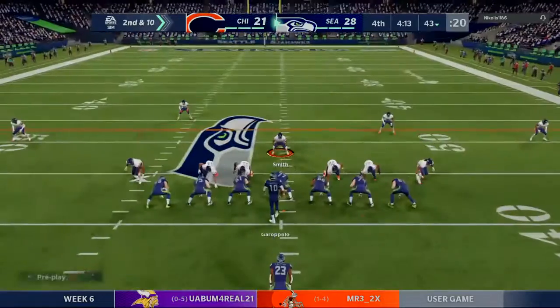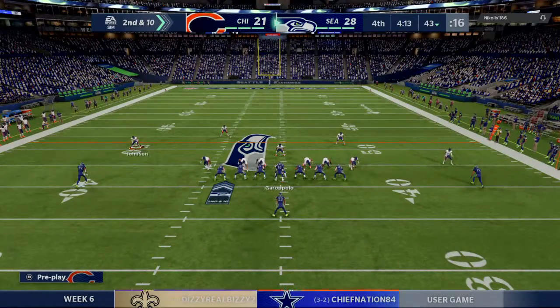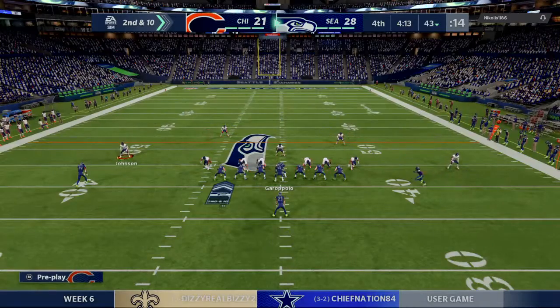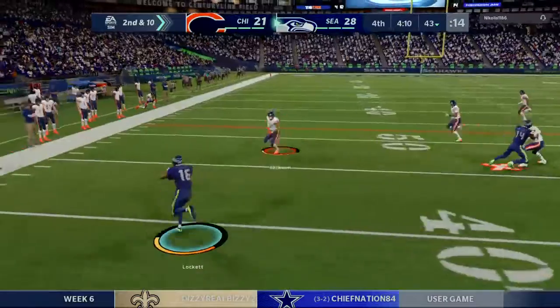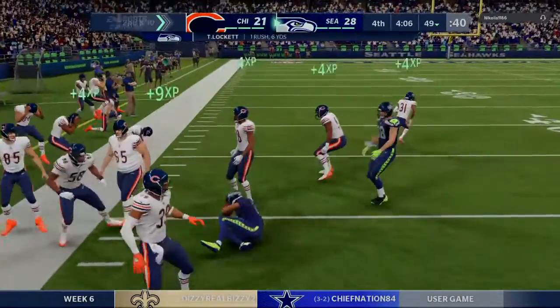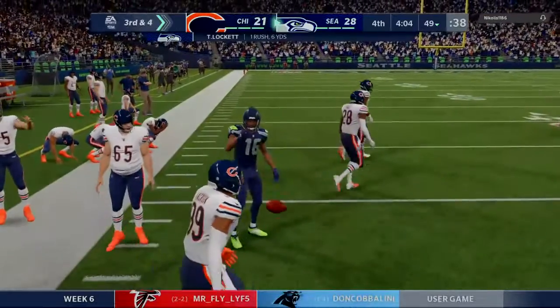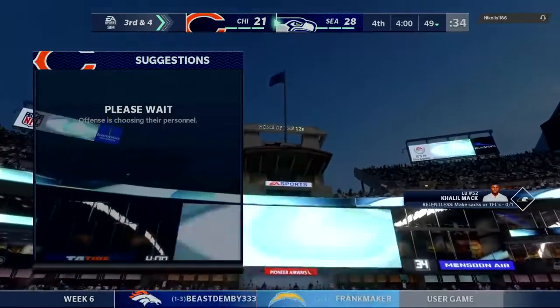So after the incompletion on 1st, now 2nd and 10. Well, they'll try the sweep. It's Lockett with it. Gets around him, and able to break one tackle, but then quickly brought down. But a nice little gain. They get 6. That'll leave them with 3rd and 4.